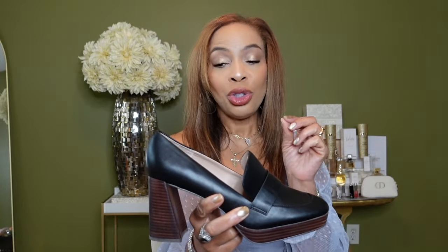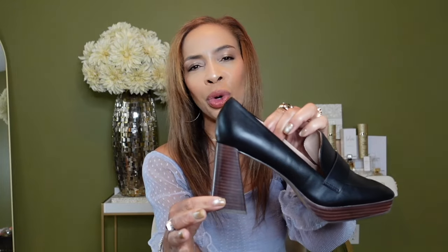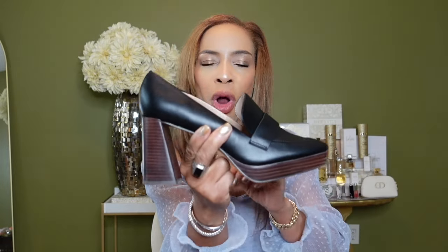I like this shoe with a pant. You could wear this shoe with a winter black suit, I think, at church if you needed to. It is a little different. I like it. I like that contrast between the black and the wooden heel. It's a very strong shoe.